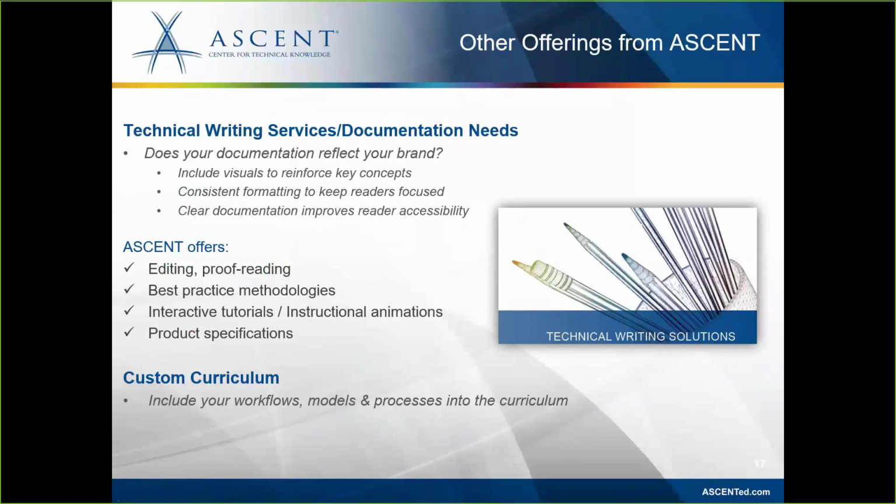We can pull content from our existing guides into something different that's very focused on what your workflow process is. We can help you with that. We can also add in, if you are assisting a customer of your own, we can help you create content for them, again, to facilitate what their training needs are. We can bring in their models or your models, workflows into our existing material, or perhaps even create something custom from scratch for you that's going to really best fit your processes and your integrated tools that you're working with.